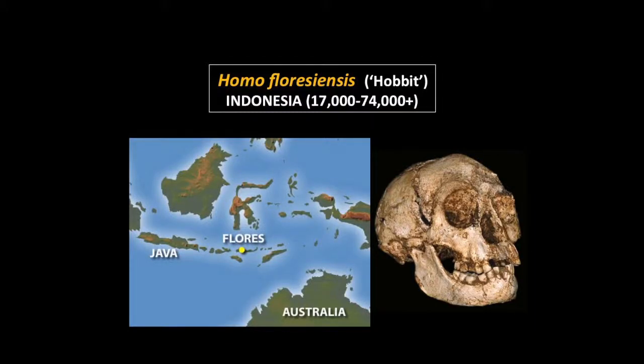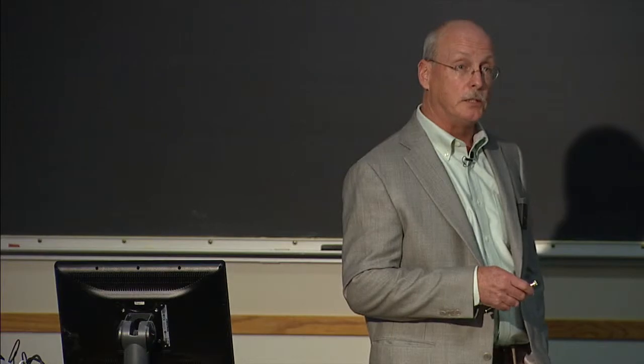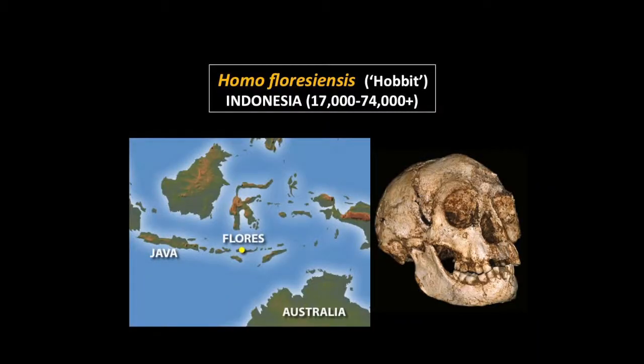Now, before the break, I'd like to talk about one more very interesting member of our family tree, not our lineage. This is Homo floresiensis, named because it was found on the island of Flores down in Indonesia. It's commonly known as the Hobbit. I think it's because it was discovered and published about the same time as the Lord of the Rings trilogy movies were released. It's from Indonesia, and it's 17,000 years old, or perhaps as young as 12,000 years old, to 74,000 years old or more. And this was found in a cave in Flores.